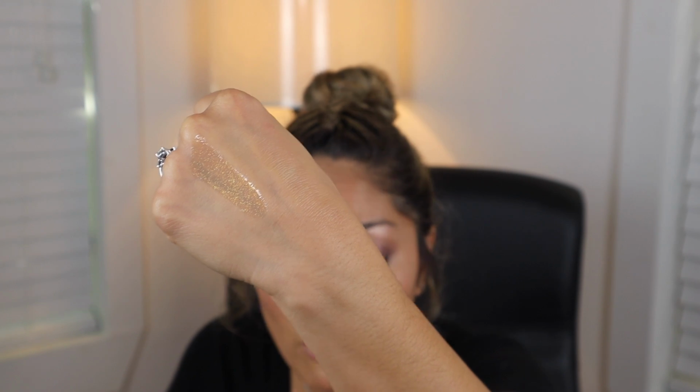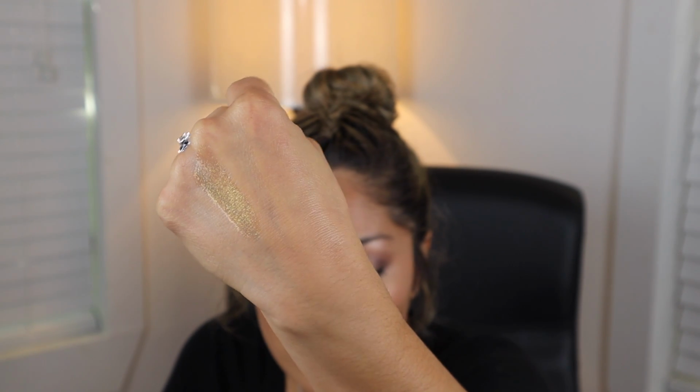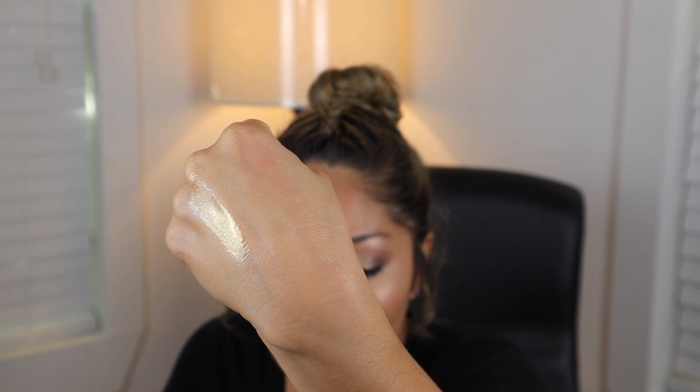I wear this by itself or over a lipstick. Just beautiful, beautiful lip gloss. I feel like Pat McGrath can do no wrong, and I can totally see why her products are the price that they are, and I am willing to spend every penny that I can on any Pat McGrath products.